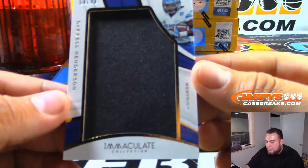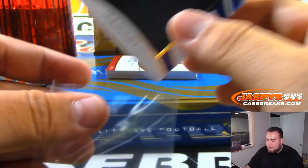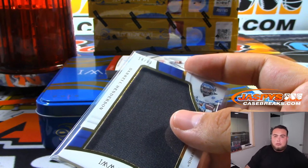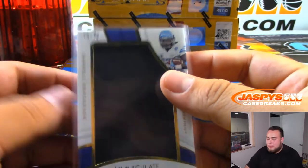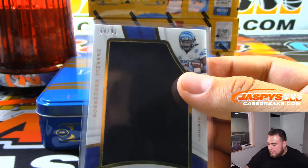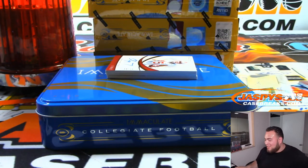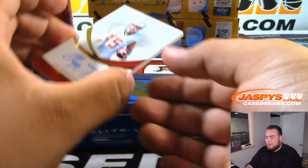All right, we got Darrell Henderson, 54 of 99. That's another one that'll be around a number block team, I believe. So, yeah, Rams. So, that'll be 54. Rams number block. Eric with 4. No, I thought so too, but no. I think that's the little stickers they put on their helmets.